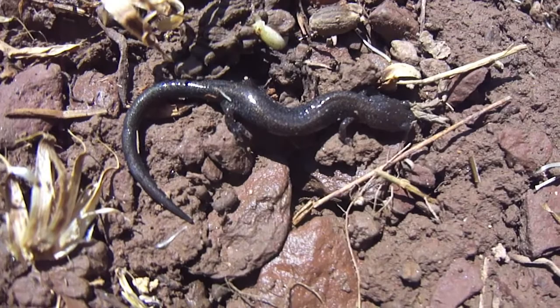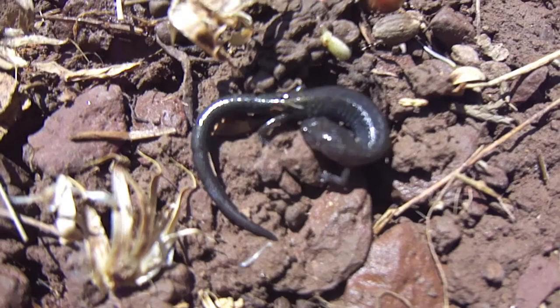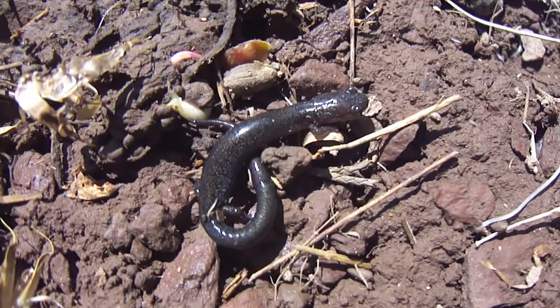And there is the leadback variation. Same species, same everything, just different colors. This one's lead colored. It wants to get out of the sun. It's a hot day. Well, it's not hot, but it's warm. I don't want this guy to dry out. They need that protective mucus on their skin so that they can breathe and protect themselves.